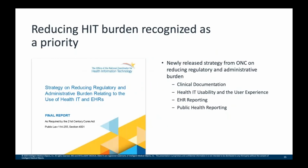Also required by the 21st Century Cures Act, a strategy document for reducing burden was released by the ONC. It includes recommendations about dealing with information overload, and it is clear now that addressing clinician burden will need to be a priority.